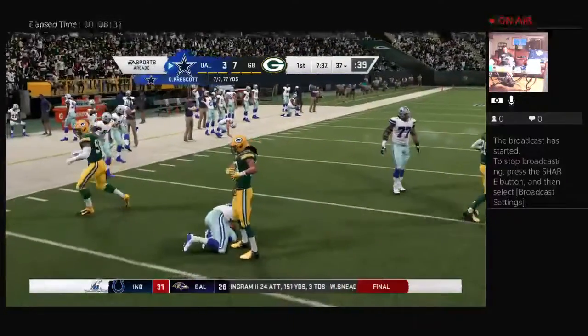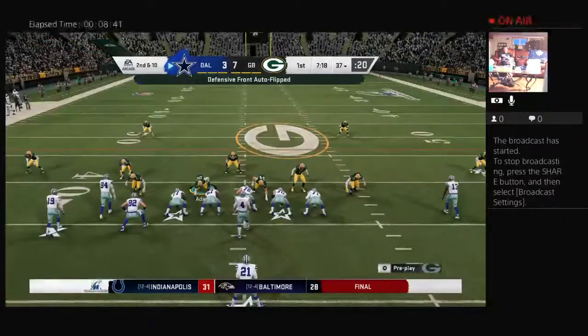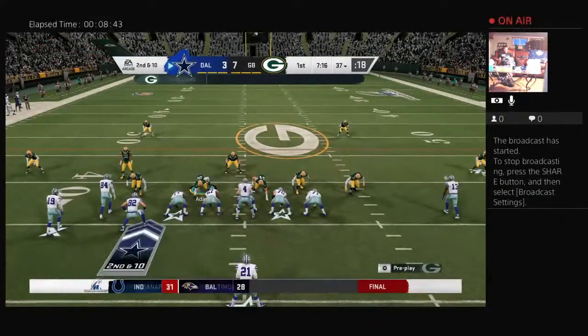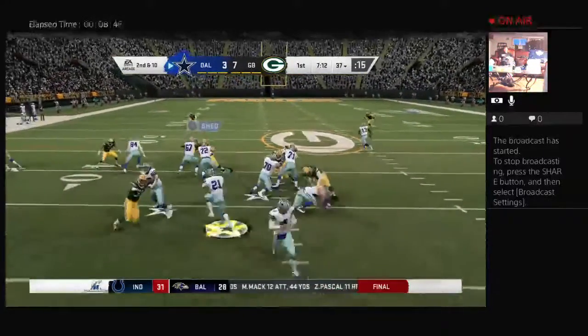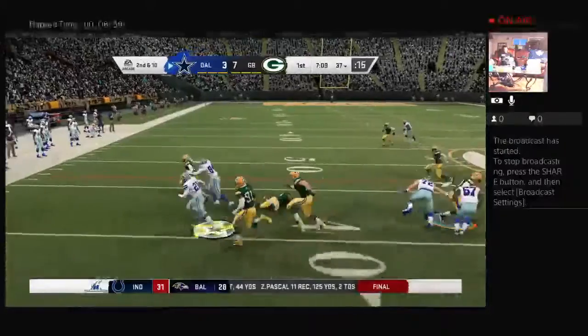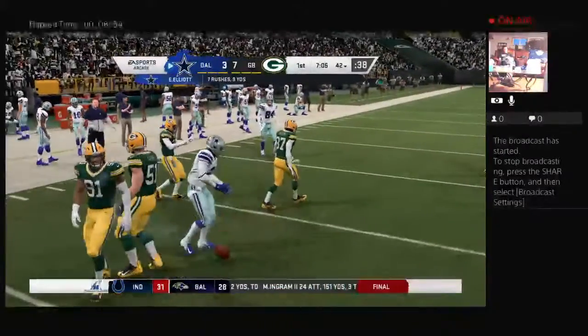No gain there on the completion. 2nd and 10. Well, that was a simple throw and catch. But even with that completion, 0 yards gained. So they're behind schedule on down and distance. I think they were hoping to get it to him. He could make a man or two miss, but that window closed quickly. And a 5-yard gain gets him to the 42.